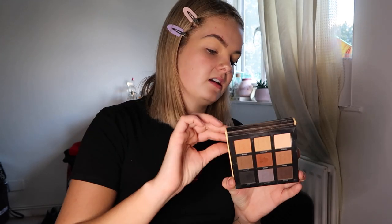But we're going to start off with the eyes, as always. I don't really have a palette I've been particularly loving, because I've been trying to use all of them because I have a lot of palettes and I hardly ever use them. But for today, I'm going to use the Beauty Bay Nude Mattes palette. I love this palette, you guys know that. If you've seen any of my previous videos, you will have seen me use this about 4,000 times. It's great. I don't know how I haven't hit pan.